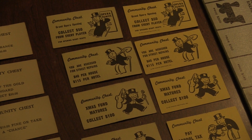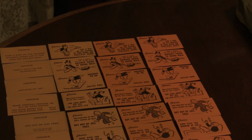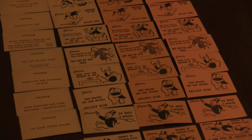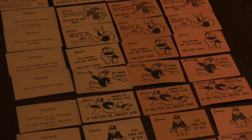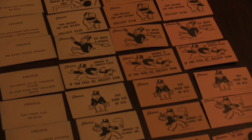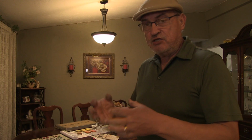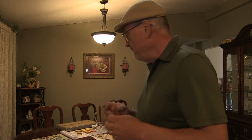From 1935 to 1974 and possibly even newer. And in this video you could see the difference in the color tone of the actual paper stock. It just gradually gets darker and darker, and that just depends on the paper stock and the tone that they had of the day. Now, speaking of tone, let's look at the houses, the house tokens, and also the hotels. There's a difference there too.